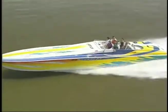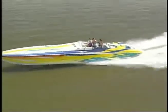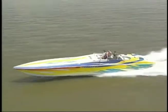Well, here's a bird's eye view of Rick Dolliver's 37 Outer Limits with Mike Fiore on board. They're running about 110 miles an hour, trying to keep up with his father's 50-foot Hustler, Nasty Girl, which is powered by triple 1,200 horsepower Cobra engines and Speedmaster 6 drives also.